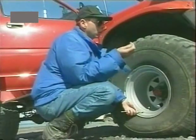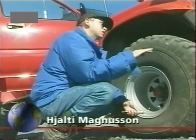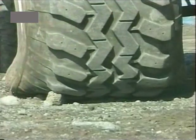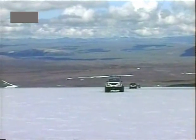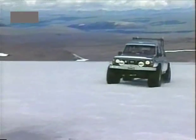We have to lower the pressure on the tires so we get a bigger footprint from the tires to drive on the snow instead of digging us through it. We go as far as down to 0.2 bar. The cars they use start off in life as Toyotas or Jeeps or Nissans, but are converted for around £25,000 so they can move on the country's most amazing feature, its glacier.